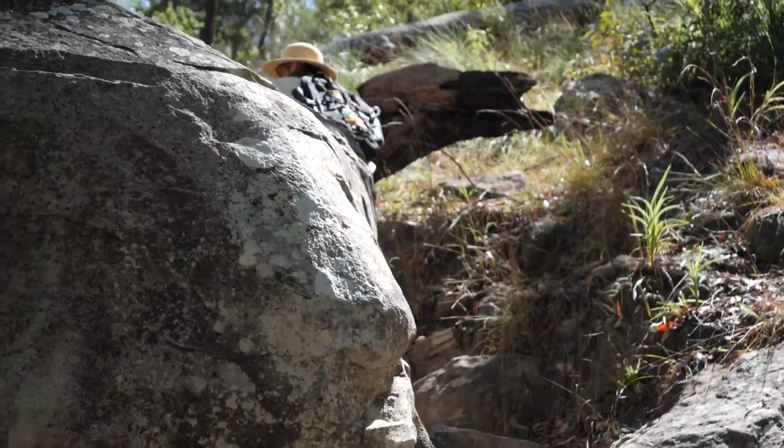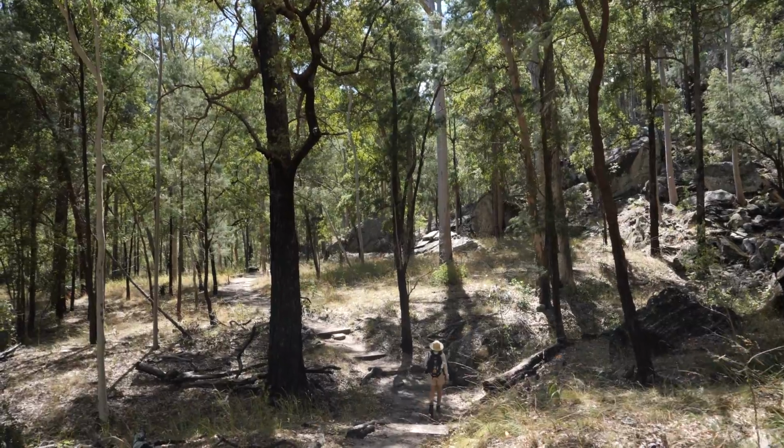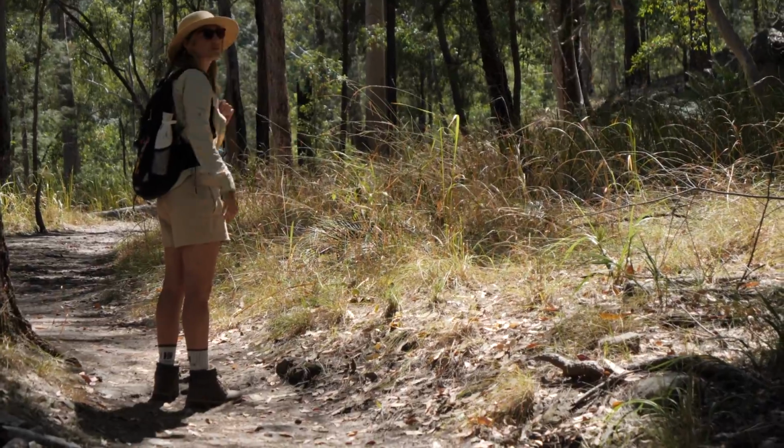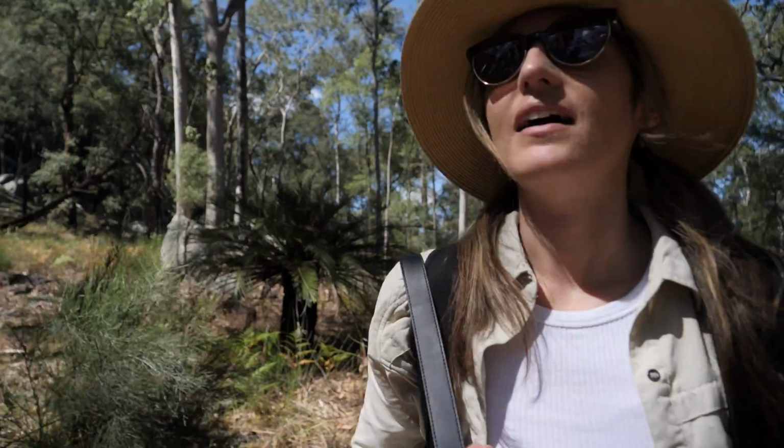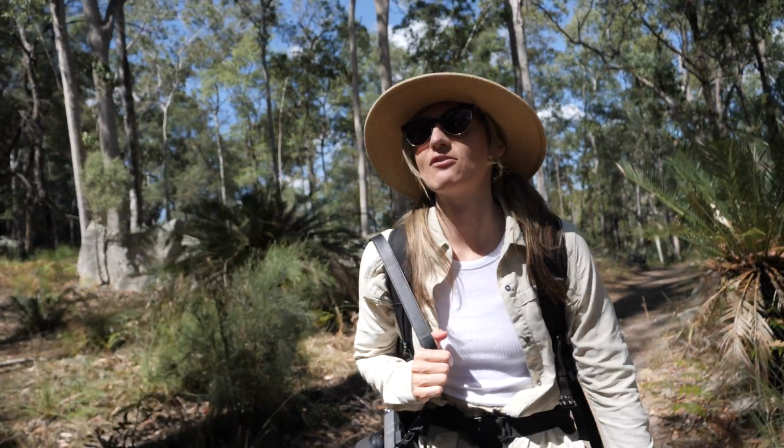It's quite the way up, and after yesterday's adventures, a couple of long days driving and hiking, we are going to have to dig very deep. I kind of want to sit and rest already, but I'm going to try and power through and just have a nice long rest at the top.